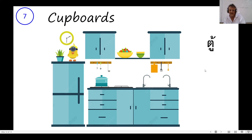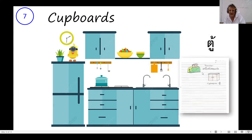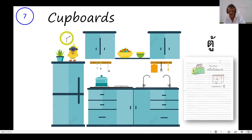So, in your notebooks, students, I would like you to draw a cupboard. Just one cupboard is fine. And then write the word cupboard in English and cupboard in Thai. Not too difficult. Okay, you got it? Pause the video now, students, and press play when you have finished.